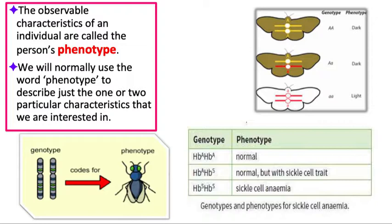The observable characteristics of an individual are called a person's phenotype, and we will normally use the word phenotype to describe just the 1 or 2 particular characteristics that we are interested in. For example, if you look at this moth, the genotype might be big A, big A, or little a, but the phenotype is the shade, dark or light.